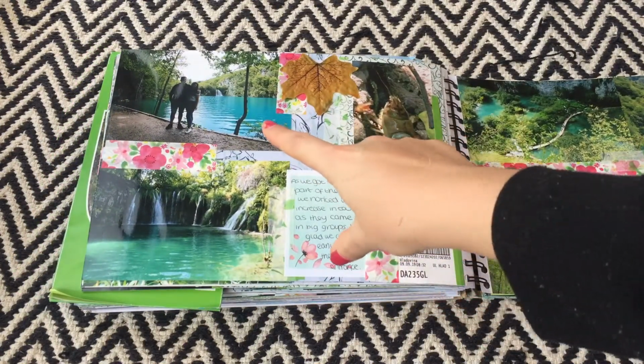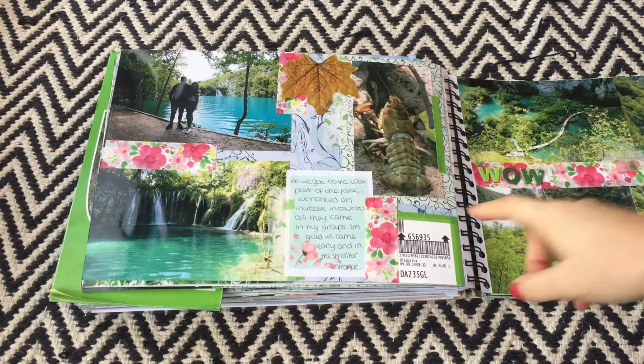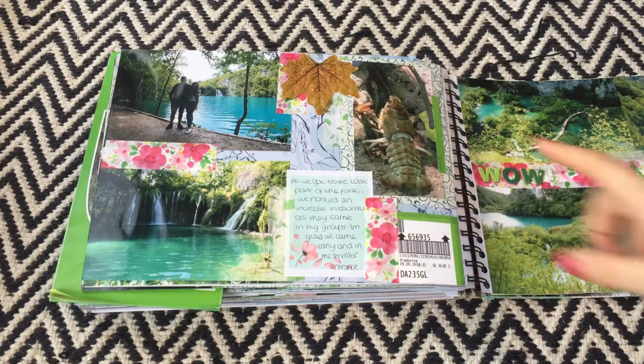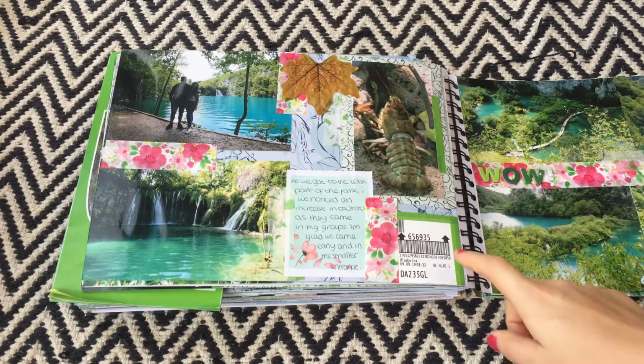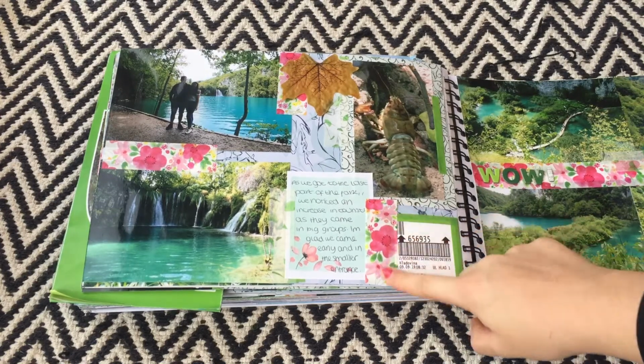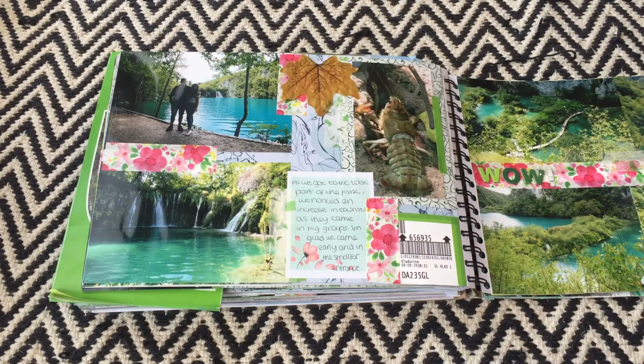We waited for ages to get this photo because I put my GoPro on the rocks and took a video, and everyone kept walking past, but I finally got a spot where no one was in the way, which was good. And then this little thing, I don't know what this is, but we found it in the water and I took a picture of it. And then this is our parking ticket, because we had to pay for parking at the lake, so that's just our ticket that we had to pay for.